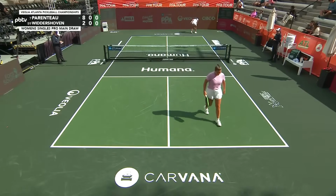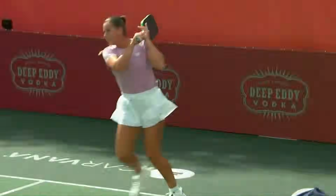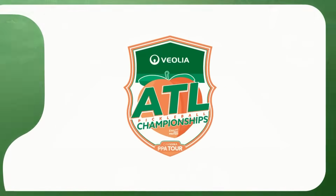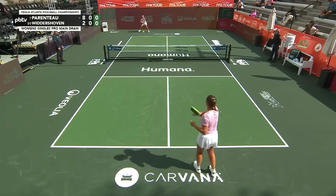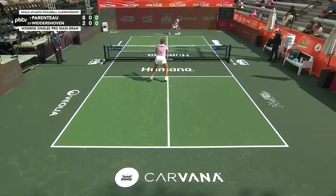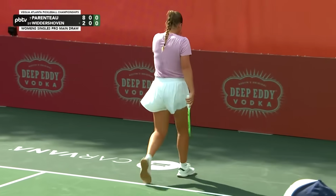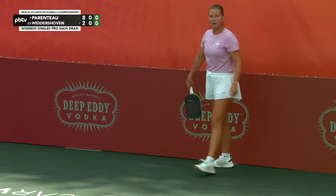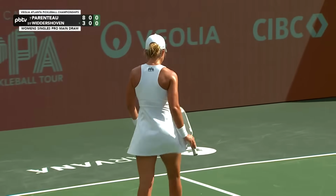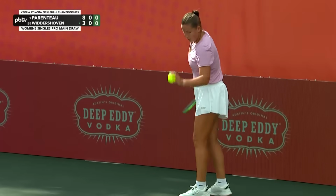So that's the way I would like to see her setting up with her feet, taking a little bit more time, loading behind her shots rather than rushing through that ball. And if she's able to execute that shot, I think she can keep getting some points on the board. Point. 3-8.